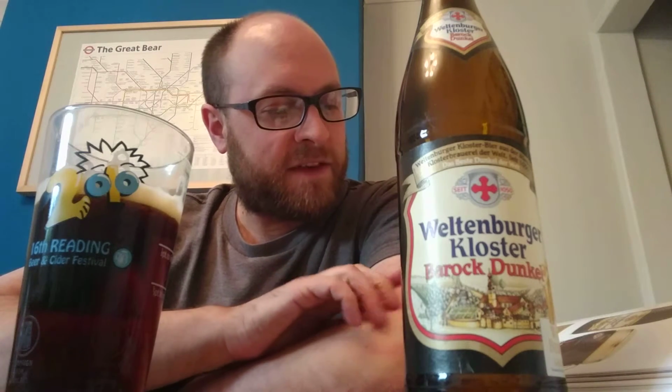So I'm going to leave this one to it. I'm going to go away and drink this. It'll be really easy to drink the rest of this. So, Weltenburger Kloster Barock Dunkel.